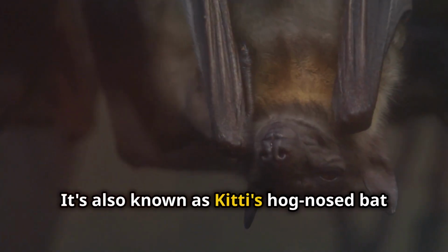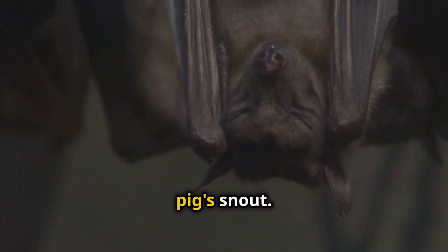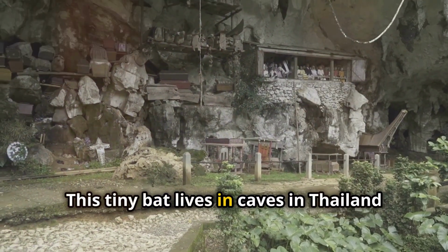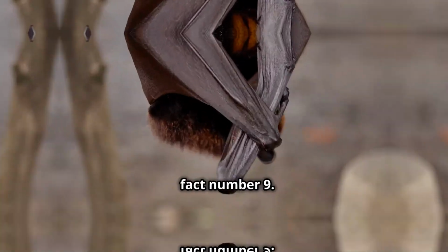It's also known as Kitty's hog-nosed bat because its nose looks a little bit like a pig's snout. This tiny bat lives in caves in Thailand and Myanmar, and it loves to eat insects.